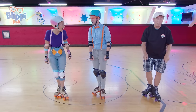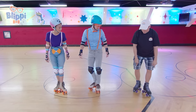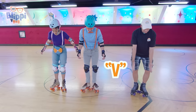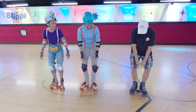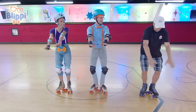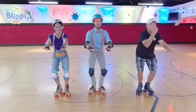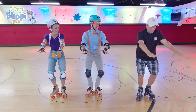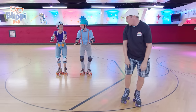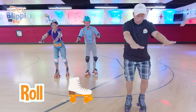Okay, so we're gonna put action to all those words you just said. We're gonna now take our T and move it into a letter V. And by putting a letter V with your skate, see how we can touch the back wheels? We're gonna put our hands in front, keep our knees bent, keep our hands nice and straight and our heads up. And we're gonna go one, two, three, roll. Okay, let's do that together. All right, ready? One, two, three, roll.